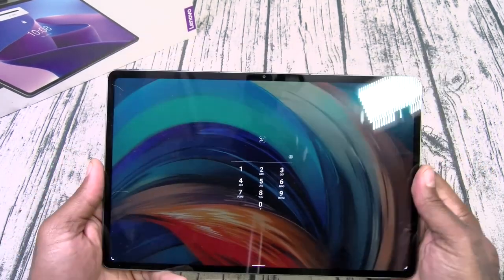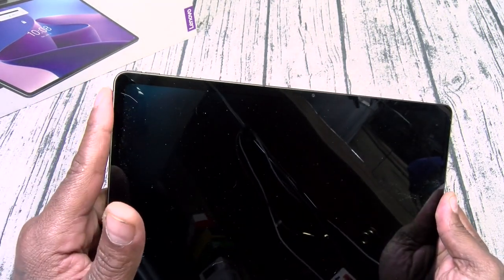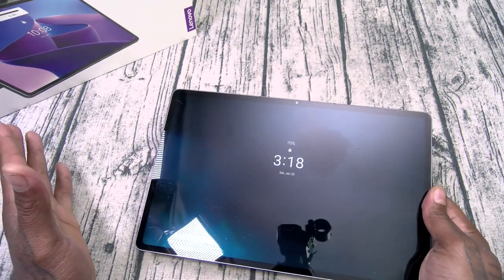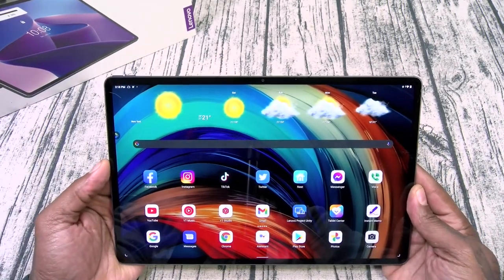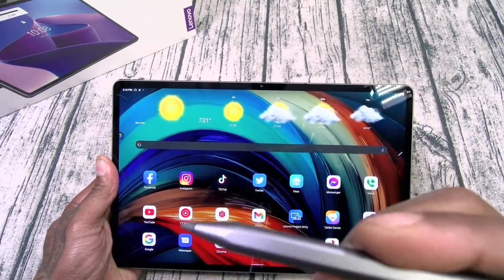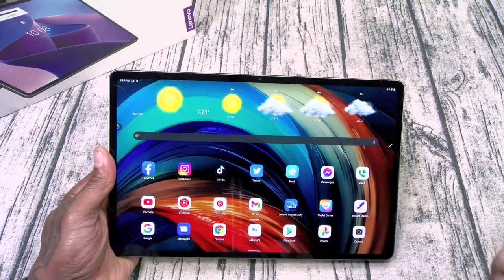Now, a couple of different ways you can open this up. You can swipe up, put in your pattern and your pin. You got your fingerprint sensor, which works extremely fast. Let's do that one more time. Bong, just like that. And the fastest way to unlock this is with face unlock. So all you gotta do is lift up the tablet and look at it. Bong, just like that. Now let me grab the S Pen. Now when I say S Pen, I mean the Precision Pen 3, but I like S Pen terminology a little bit better, so the S will stand for stylus for this video.